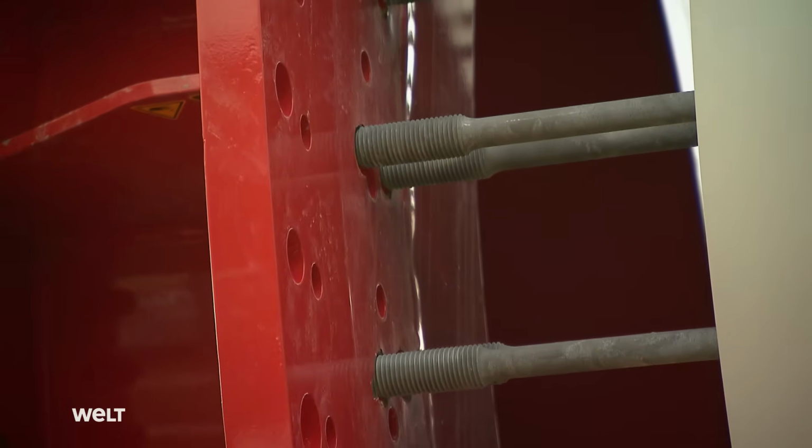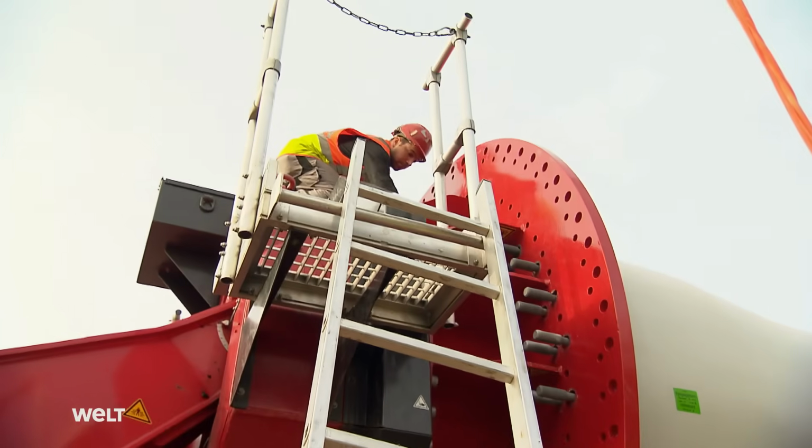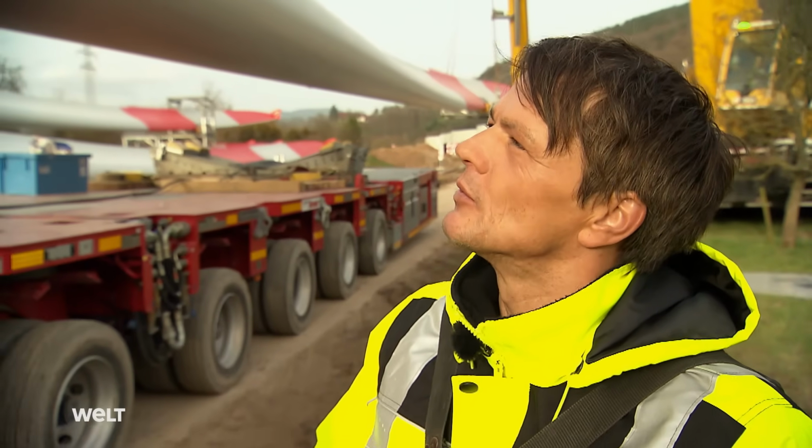While the studs slot into the holes on the transport device, something is still catching. Randolph Peters has his own special technique for this. We shake the adapter so that the threaded rods of the rotor blade can be inserted more easily into the adapter.